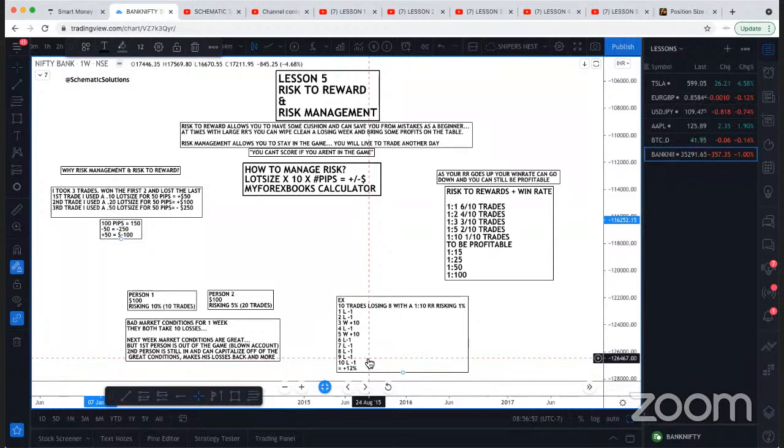The next week comes around and person number 1 tries to place his trade, but he's out of the game. His account is blown. So he's struggling, trying to fund his account up, or maybe he doesn't even have the money to fund it, and he's just sitting there bad. Person number 2, on the other hand, took those same 10 trades and lost. He's at 50% of his account right now, but he has the opportunity to capitalize off of a better week, off of some great market conditions. And let's say this week, since he was still in the game, he had the opportunity to make his losses back and more. And this is why risk to reward and risk management are so extremely important.